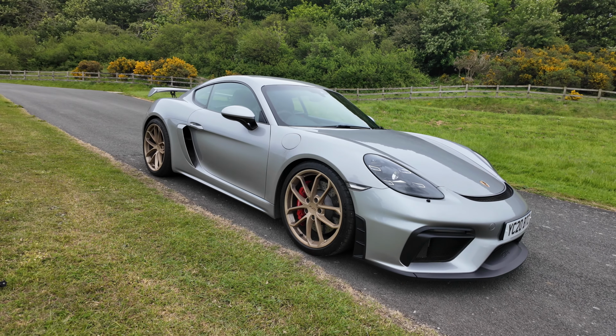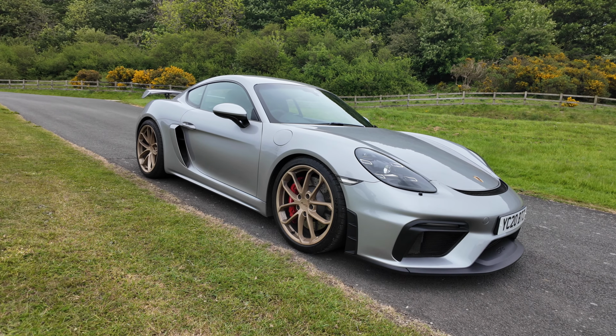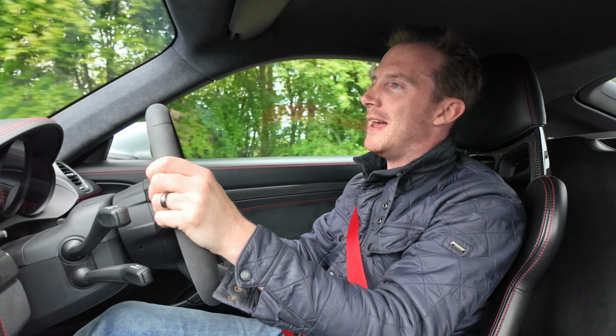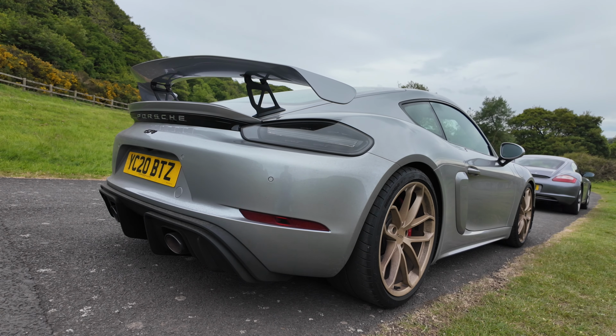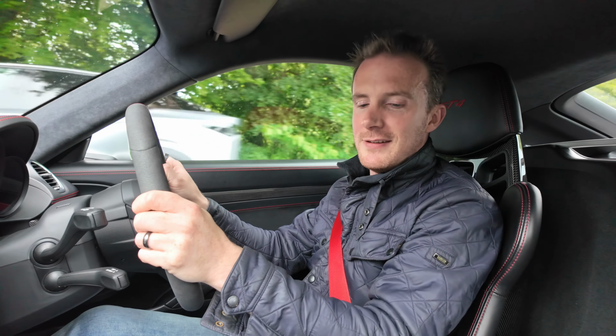But it is a familiar surrounding. Looking out the windscreen, you could be in either car. They feel very similar, they're very similar sized. It's just a really pleasant place to sit, but it does feel that little bit more special. Looking out the back and seeing this massive rear wing, you've got the centre marker on the steering wheel, sport chrono pack in this car, and it's also got the adaptive suspension as well.